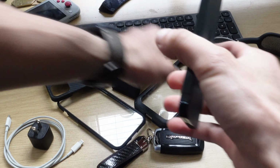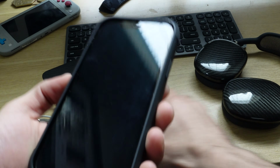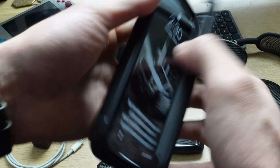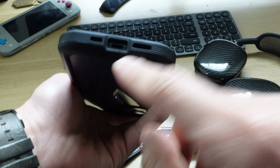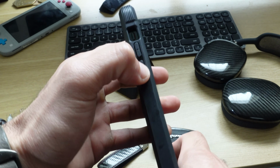Starting off with the case of choice that I use on my iPhone 12 Pro. No other case have I ever received so many DMs and comments about. Now, the reason why I chose this case, as you may have noticed, is that it's a full body case. But what I like about it, unlike other full body cases that usually come with a plastic screen protector, is that this one actually uses tempered glass, and it's a part of the case itself.